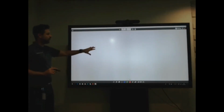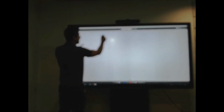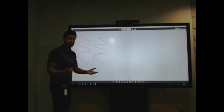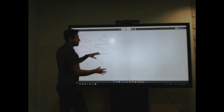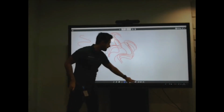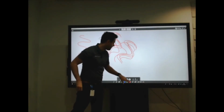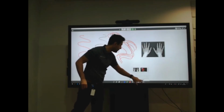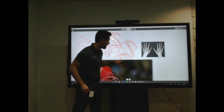So this is the whiteboard. It has finger and pen definition, so you can work in 2 different colours. And it also, as I mentioned earlier, it has up to 20 points of touch. But with this, you can easily import images as well, JPEG images, which you can annotate and you can move, and then you can easily share as well.